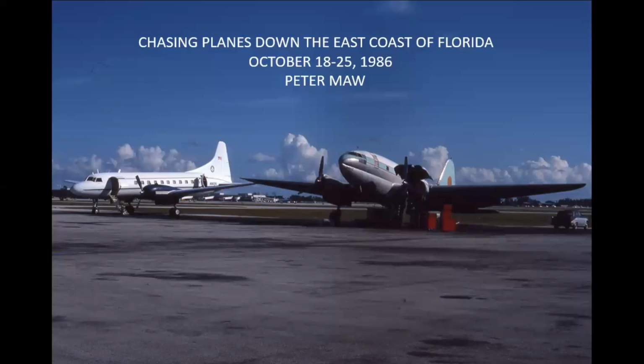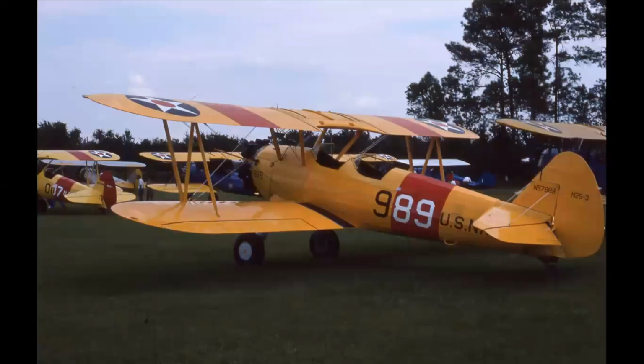On the night of the 17th, we left Tyndall Air Force Base at Panama City and went to Tallahassee. And next morning we flew into Orlando, picked up our rental cars. And the first order of business was driving out to a little town northwest of Orlando called Zellwood, where they have a small grass strip and they were hosting an antique aircraft fly-in.